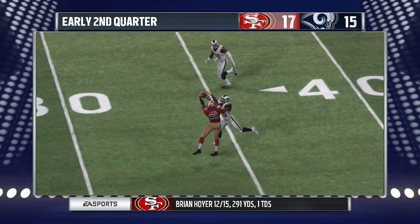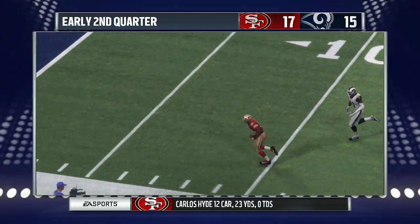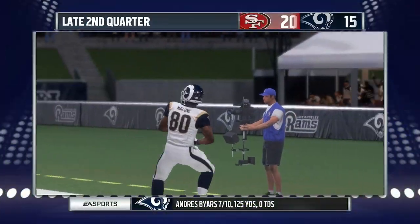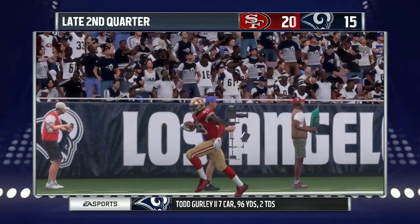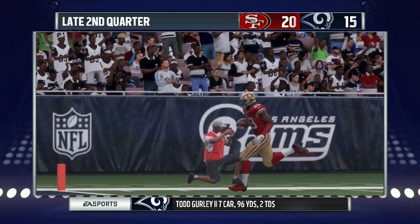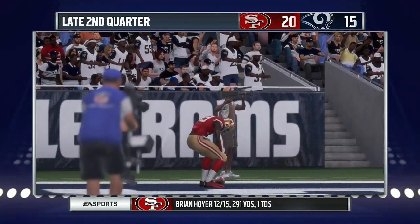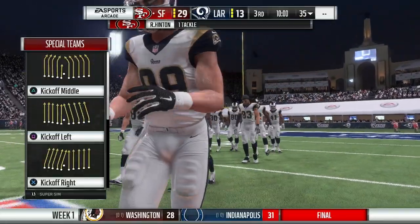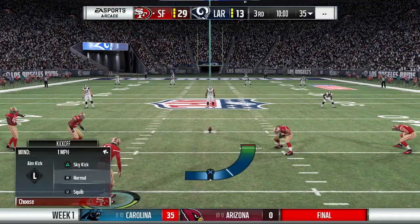49ers have it early in the second. Quick pass and completion is made here. After the long pass, he'll score. The 49ers going up by 6. 1st and 10. The hurry throw would be picked off. King's the one taking it back for the score. That pushes the lead to 16. So that'll do it from here in Orlando. Let's get you back out west to Los Angeles as we rejoin Brandon Godden and Charles Davis.